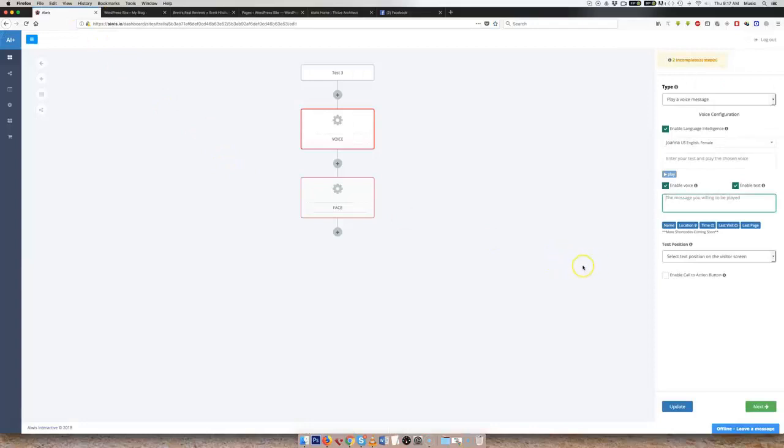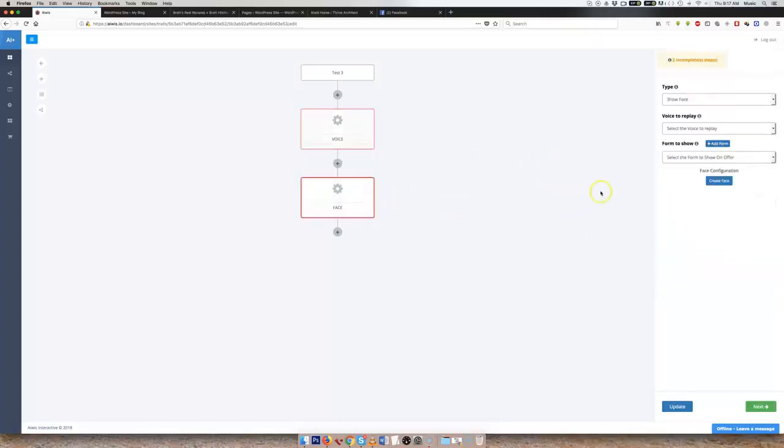So let's keep moving. The text position, you can have the text position top left, top right, bottom left, or you can hide it. It's up to you what you want to do. You can enable a call to action button down here. Pretty self-explanatory. Now if I click on the face here, the screen over here changes, and we select the voice to replay, voice 1, and we can add a form if you want to.